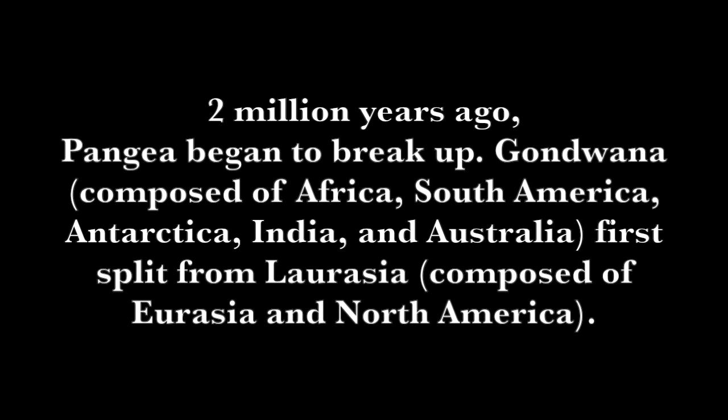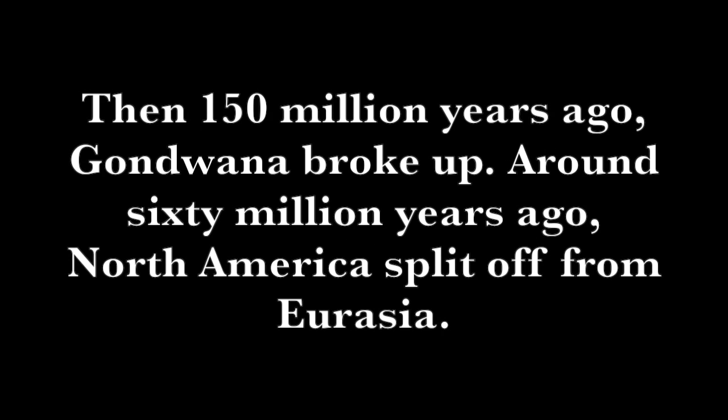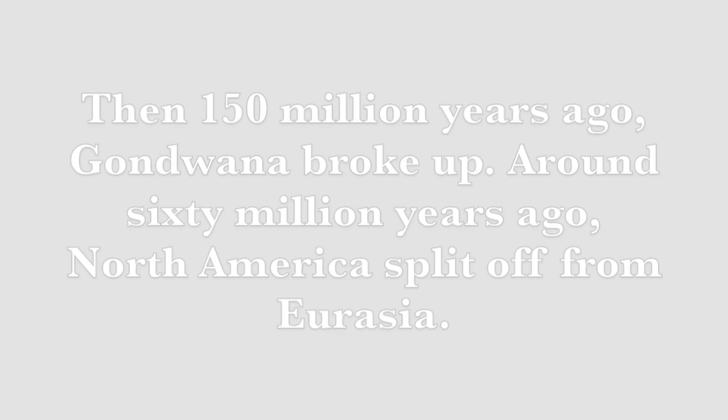Years ago, Pangaea began to break up. Gondwana, which was composed of Africa, South America, Antarctica, India, and Australia, first split from Laurasia, which was composed of Eurasia and North America. Then 150 million years ago, Gondwana broke up, as well. And around 60 million years ago, North America split off from Eurasia.